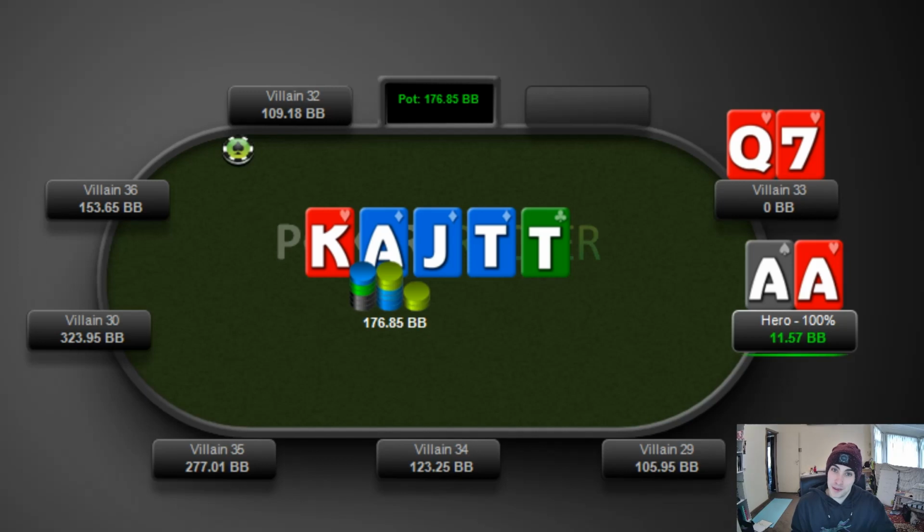And they called me with the queen. Super glad that I didn't try and size it down, because a loose passive opponent, they're not even going to be able to get scared off a queen on this run out. So absolutely stoked with this hand. I chose to overbet rip the river, and we rake in a big one there.